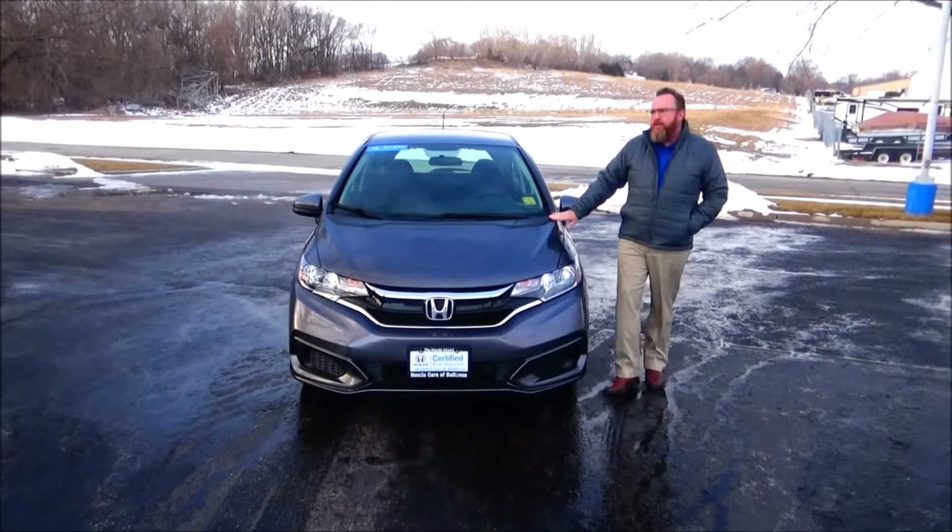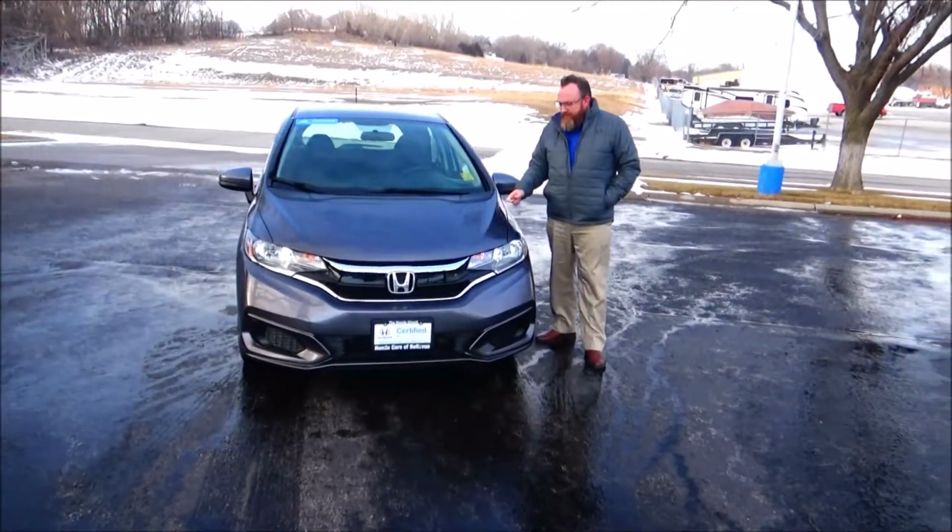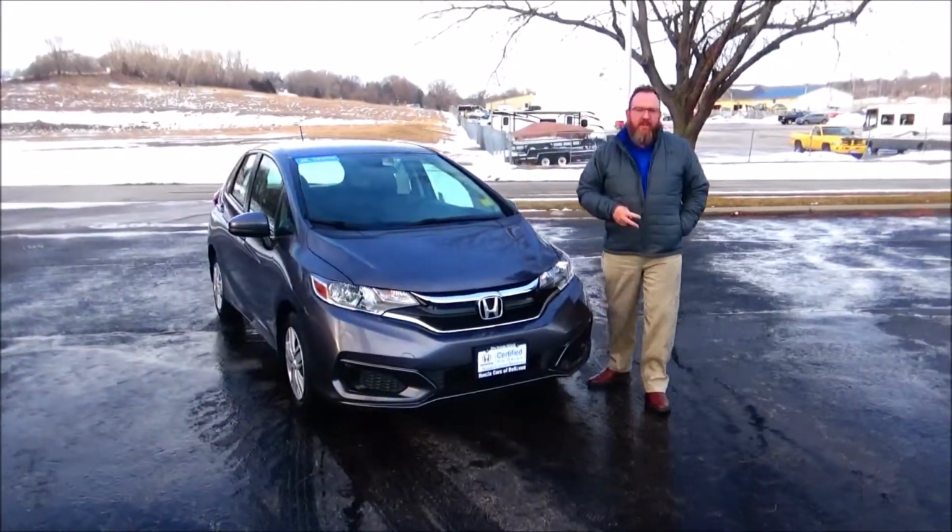Brian Kelly here for the Honda Giant, here to show you this 2019 Honda Fit LX. Just came in on trade, only has 29,000 miles.